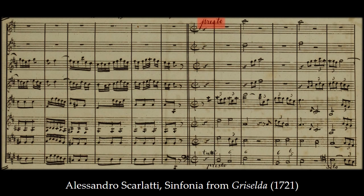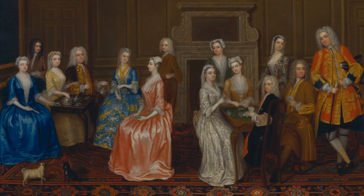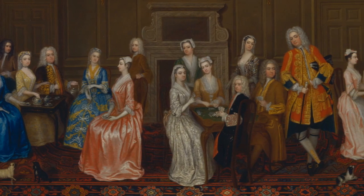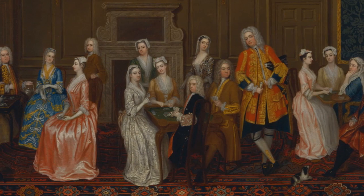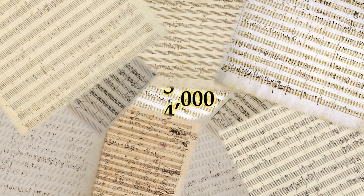From this modest beginning as overtures to Italian operas, symphonies began to take on a life of their own. They became independent orchestral compositions that were played at a variety of social occasions. For instance, symphonies would serve as entertainment music for the nobility as they enjoy their tea and engage in conversation and card playing. By the end of the 18th century, more than 16,000 symphonies had been written.